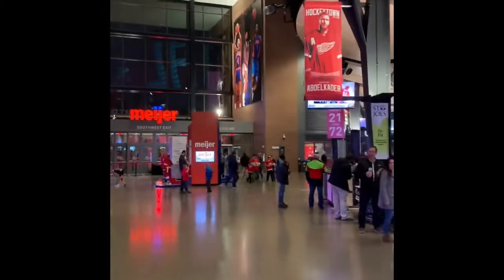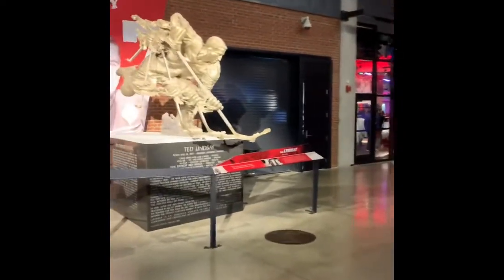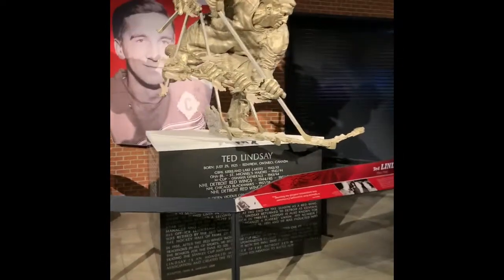We're heading towards the Meyer entrance now, which is one of the other entrances at Little Caesars Arena. I'm getting them mixed up with Joe Louis. Here's the Ted Lindsay statue, which is kind of cool. It tells you stats and stuff about his history. Meyer entrance is one of the many entrances into the stadium. It's marked from the outside. Pistons up there, and then we're heading into the team store.